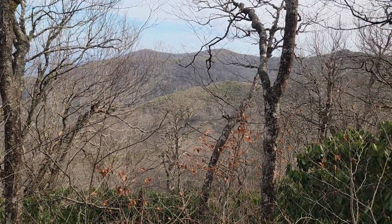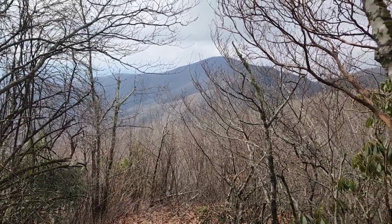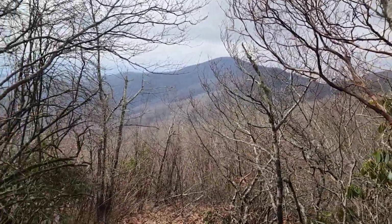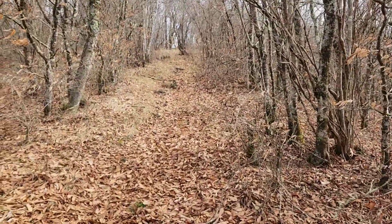Mile 187.4, and got a little bit of view behind me here. We're climbing another steep one.